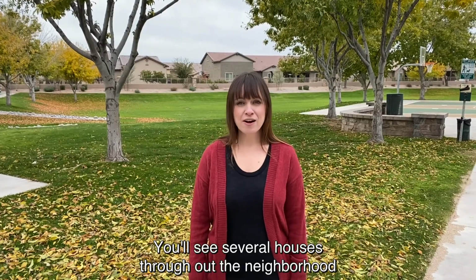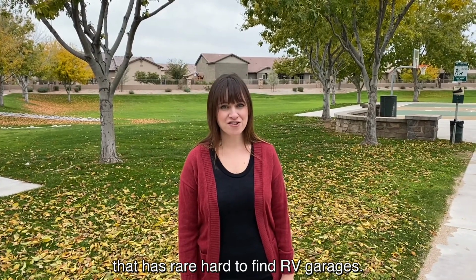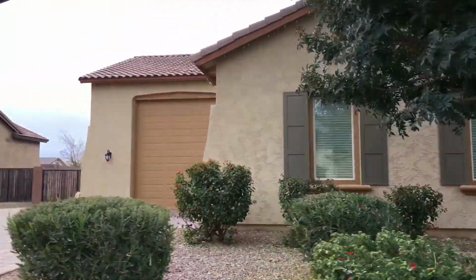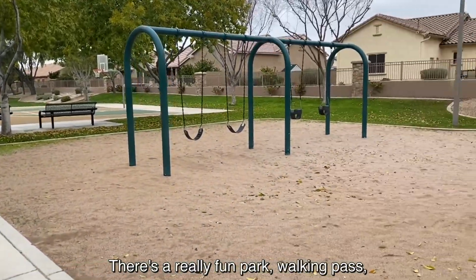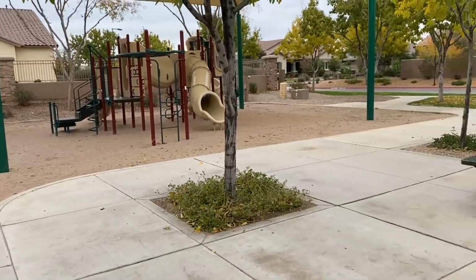You'll see several houses throughout the neighborhood that have rare, hard-to-find RV garages. There's a really fun park, walking paths, and a beautiful waterfall at the entrance of the community.